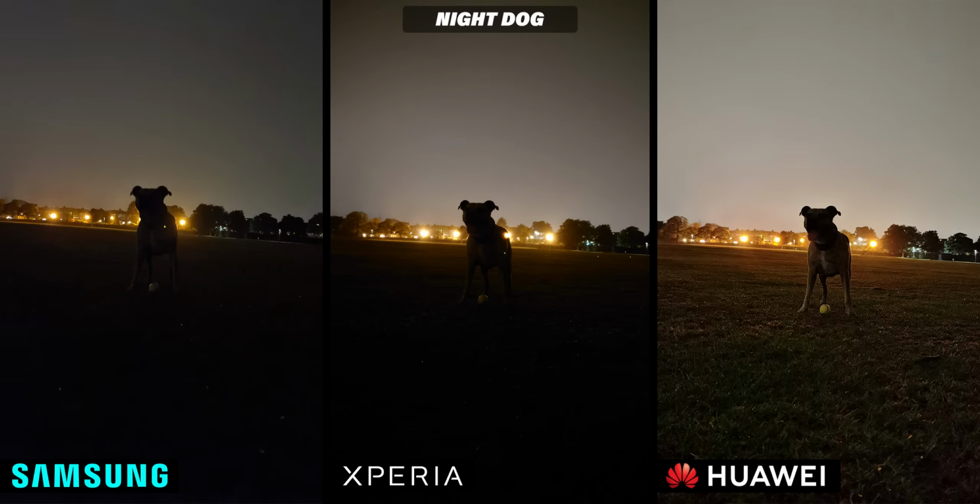So we're going from dark to even darker. This was literally pitch black. I was literally standing in the middle of this field, and those lights are very far away in the distance. And I'm actually very impressed with myself that I managed to get the dog to stay still for long enough to take this photo. But check this out.